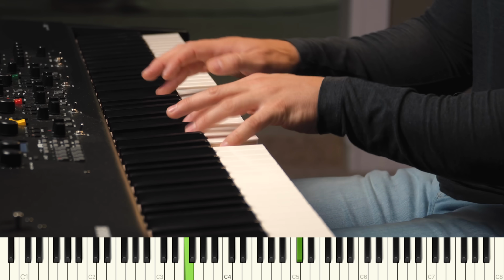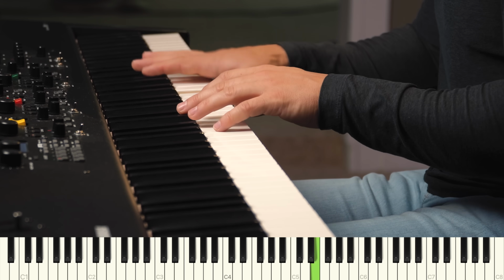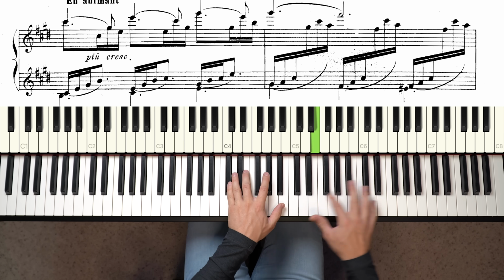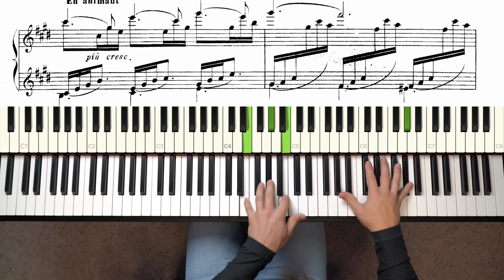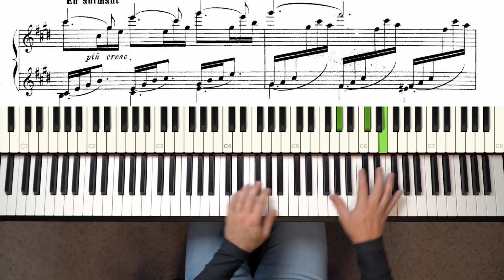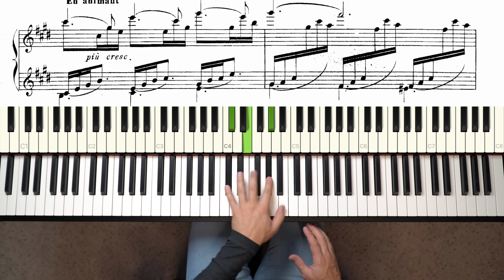And this is where it starts to get a little tough. This section is legitimately difficult because it's supposed to speed up here as well. And this was one of the things that I always had trouble getting perfectly clean. That right there, deceivingly difficult. It's still accessible because we can learn it and it's not too much of a reach.